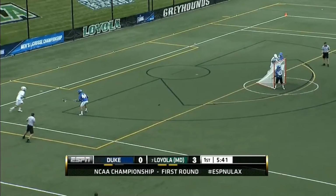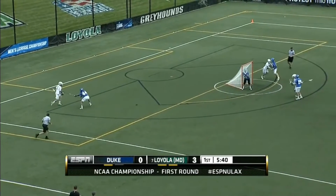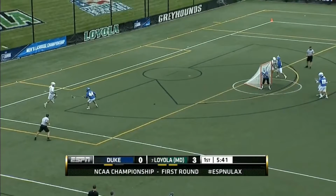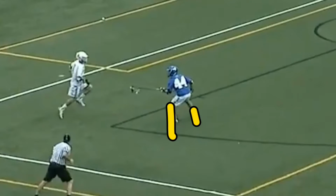So in slow-mo here, let's watch as Pat Spencer has a stick in his left. He's going left. Look at this poke check. So as he's getting ready to play defense, this is perfect defensive stance. His feet are shoulder width apart. You can zoom in here. Feet are shoulder width apart. Stick is pointed out towards the defender.